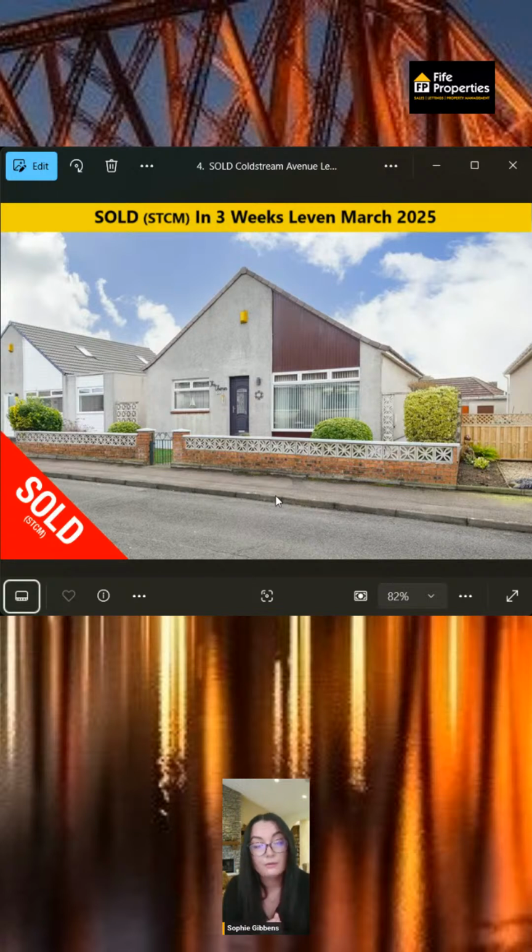So this one was on for offers over 220,000, and again, this was a popular one. We had a lot of people inquiring and viewing this one because of it being a bungalow. The location, obviously, you're just round from the Glen, you can get down to the beach, you've got the commuting links. So it really is a brilliant location and a fantastic home.